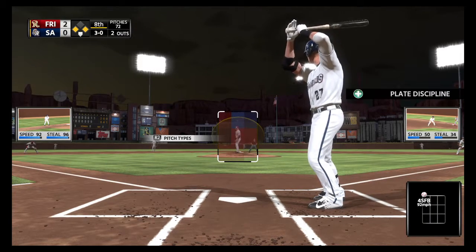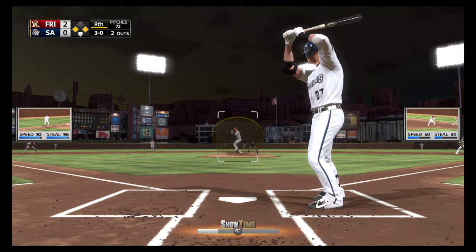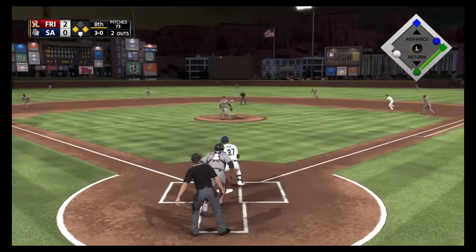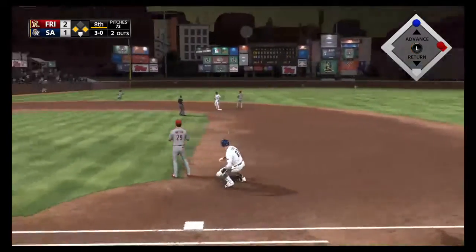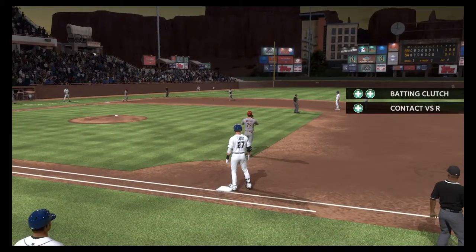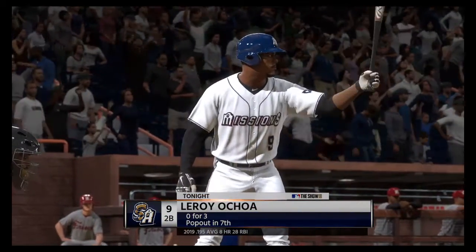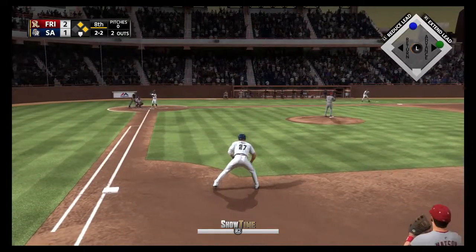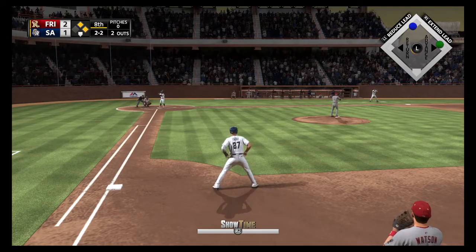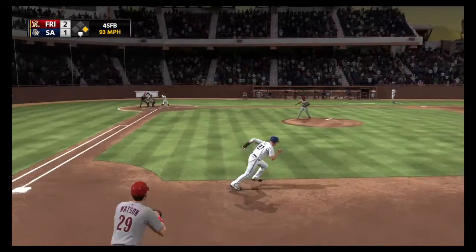3-0 now. 3-0 pitch. Here's a line drive into center field. It's a base hit. Scoring is the runner from third, and that'll cut the lead down to 1. Ready for another shot now, Leroy Ochoa, as he'll look to bring home that tying run from second with a base hit into the outfield. Trying to hold the lead. Here's the delivery. And a big strikeout there.